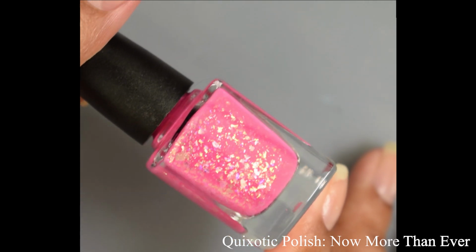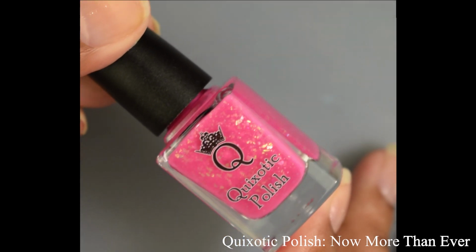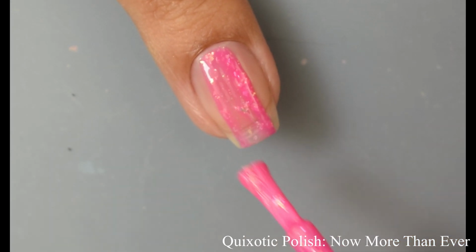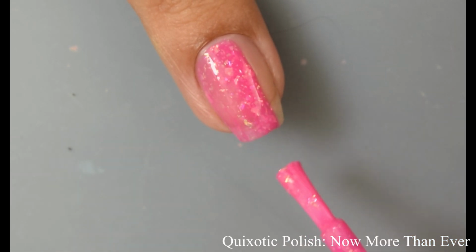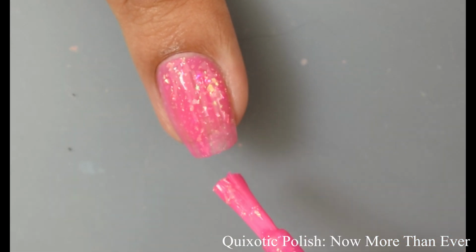And Quixotic Polish brings us Now More Than Ever. This is a vivid pink crelly loaded with pink to gold to green shifting iridescent flakes, and it will not have a cap on it. So this has just a touch darker type of pink if you are wanting to compare it to that Poetry Cowgirl. The Poetry Cowgirl came off more of a magenta type of base color, and the Quixotic here has a more true type of pinkish tone to it.